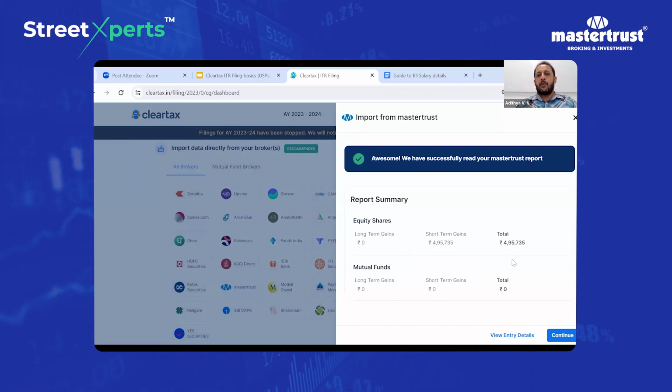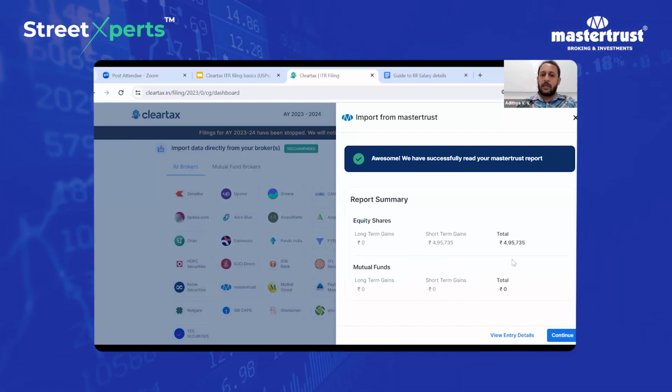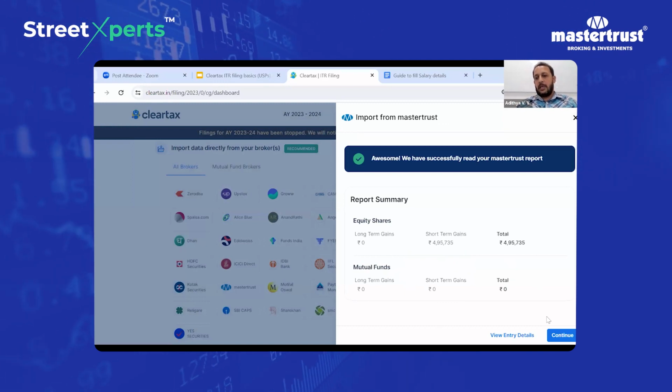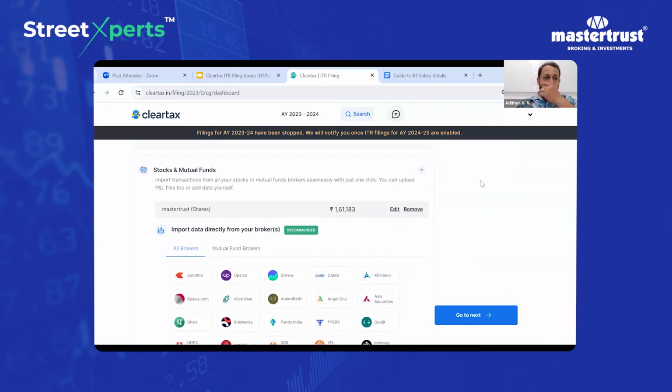Even if you are importing through the API, like how I showed for Groww, or any API module, in the last section, once you import, this page will appear. It will show your long-term capital gain and your short-term capital gain, and from the equity shares, bonds, whatever is there, all of it will be populated here. Once you click continue, it will get entered directly into the respective section.